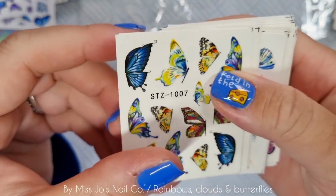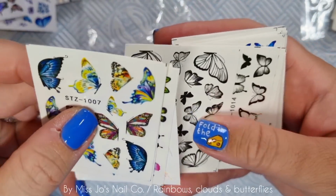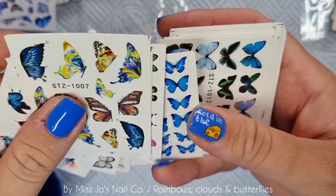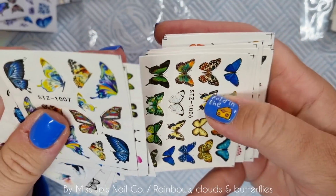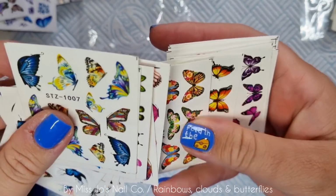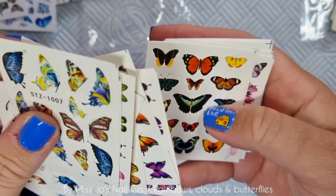So these are more butterflies. Some of them I've used some from. Lots of them I haven't because obviously I've not been open, not been allowed to work for a while. I've not been back at work for long since we've been allowed to be back at work. So the butterflies haven't been used yet, but I will use some in videos.